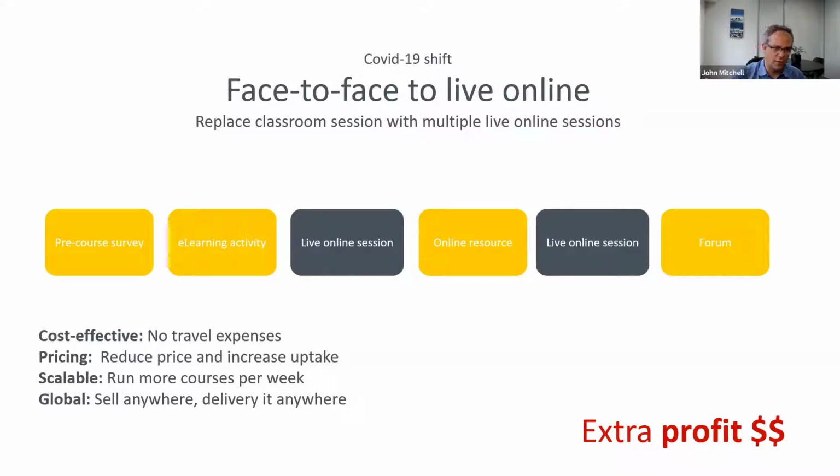Yeah, so in our example there, you can see on the screen, you've got all the pre-course surveys, the learning activities, but you've swapped out that 1-2-day workshop with a couple of individual live online sessions. Yes, the key result of this from a cost perspective is that you've no longer got the cost of travel for the facilitator, the trainer, and all the expenses. And that trainer, of course, doesn't need to spend all the time traveling to get to the location, and of course their expenses around that are, like I said, completely cut back or significantly reduced.